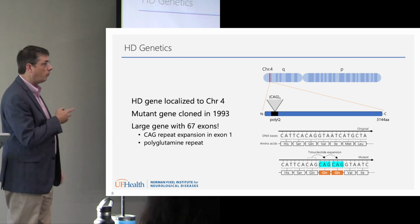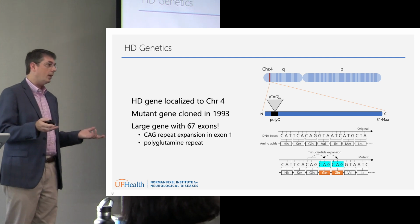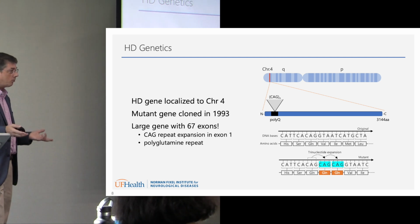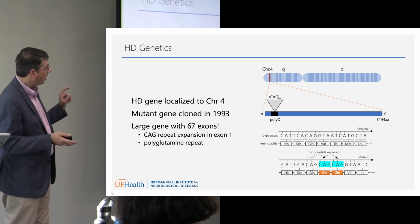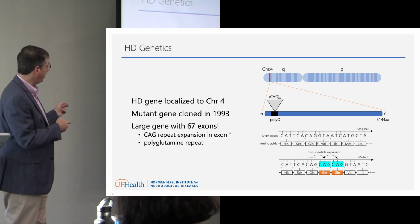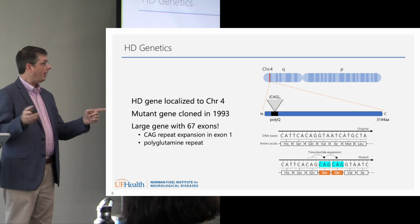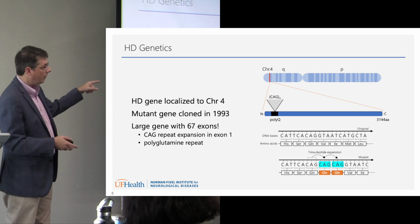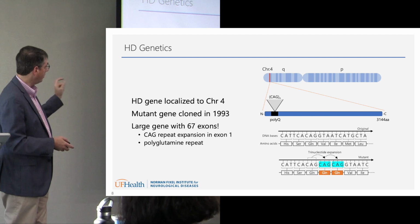It turns out the mutation itself is a repeated sequence. So our DNA is encoded by 4 letters only, and it repeats itself normally. In this case, it's a repeat of CAG. We'll come back a little bit to that, but the bottom line is we see an expansion of that, in the exon, the first part of the gene, that leads to Huntington's disease.